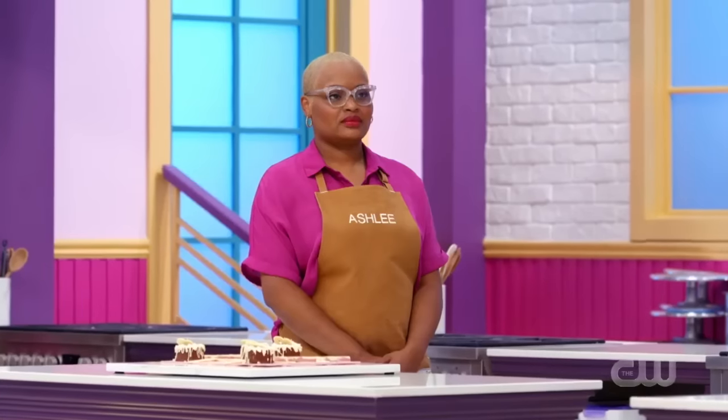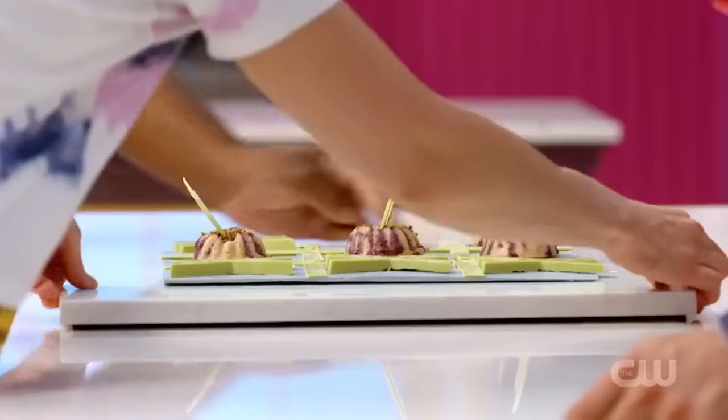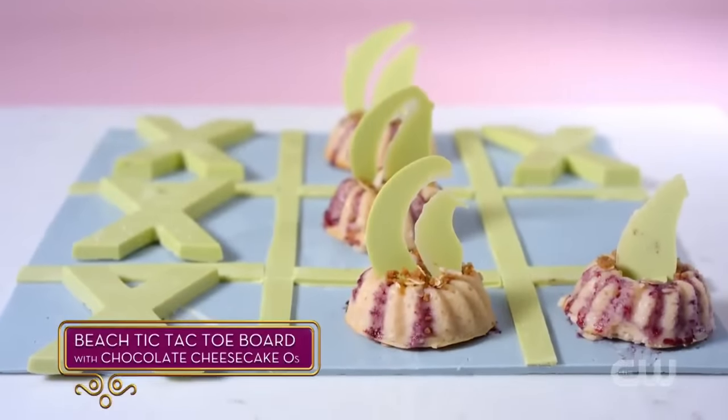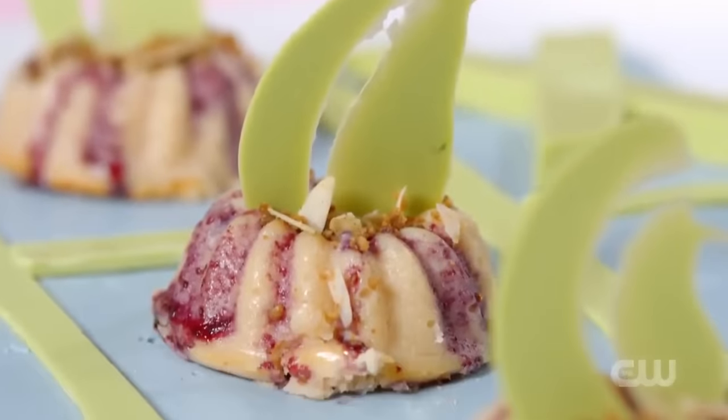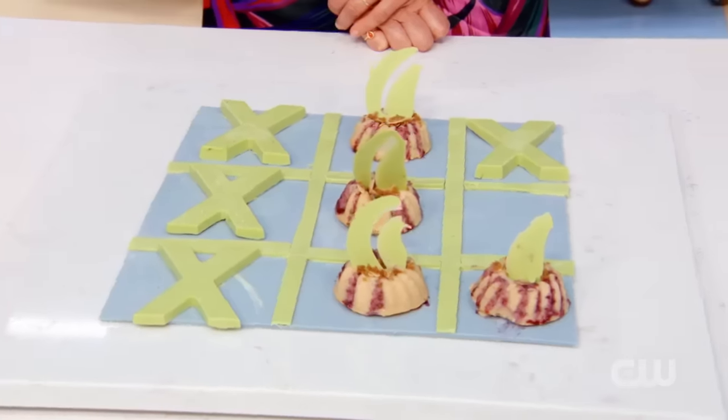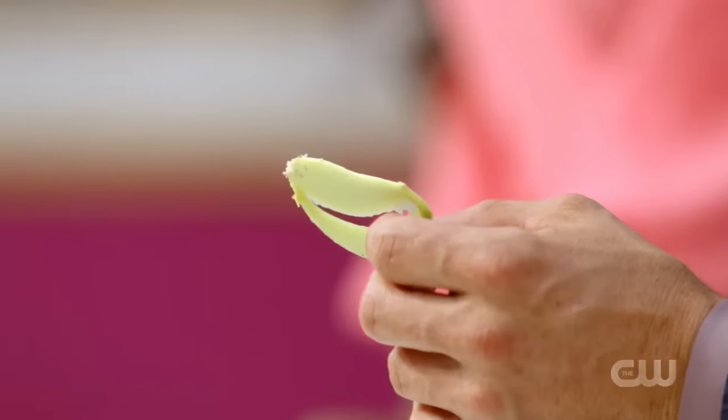The next dessert we'd like to try belongs to Charlie. I made a beach-inspired tic-tac-toe board with chocolate cheesecake O's. Charlie, I love the height on your decor. I love the pastel-looking colors, but I'm feeling it melt. So I know that your chocolate is in temper, and I want to see you get better. I will. Thank you.